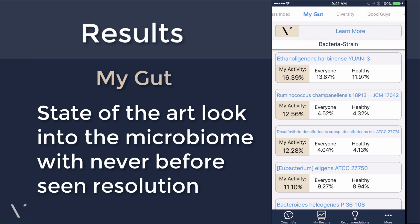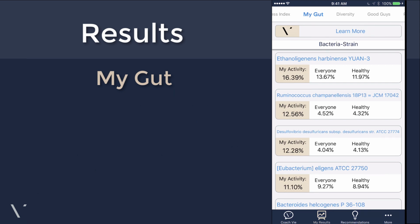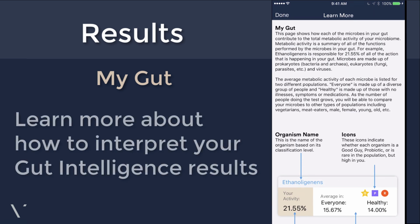So for example, we can tell whether your microbes are metabolizing the specific proteins or carbohydrates that you're eating, or if they're making specific metabolites and nutrients that can be either beneficial or harmful for you. So if you click on the Learn More section of this My Gut page, it will tell you how to interpret some of these results.